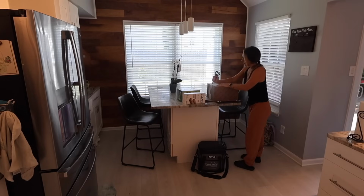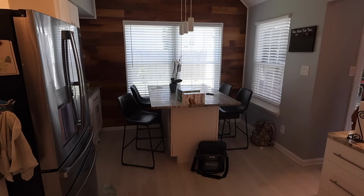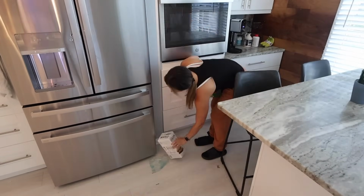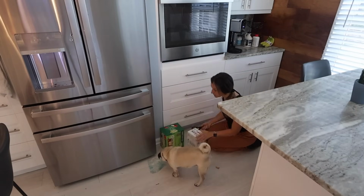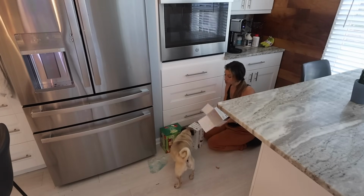You guys know I am a lover of curbside pickups and deliveries. They are life. They are the way that I save time. And I love Sam's Club because if you have a membership, you can get things delivered straight to your door for free. So that's what I was doing. Well, not delivered. I guess you call it shipped. I get it shipped to my door.